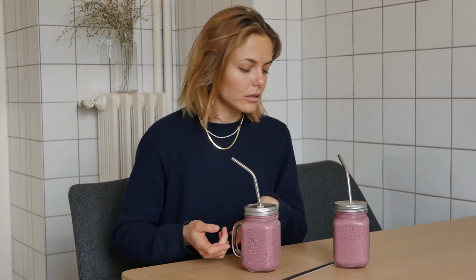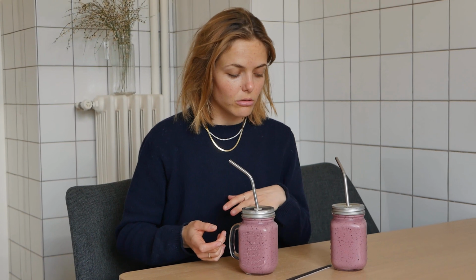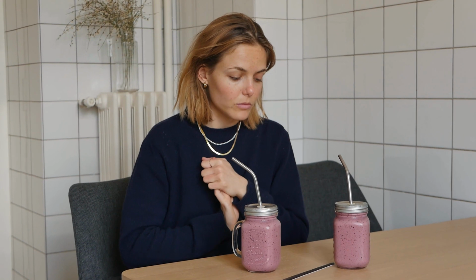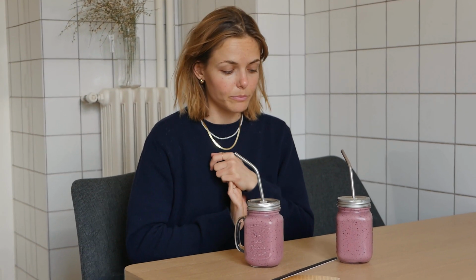So this has 2 bananas per person, 1 frozen, 1 fresh, and then frozen berries, soy milk, and coconut milk. I've used whatever I had left. Some peanut butter and cacao powder. That's all. And it's delicious. Cheers.